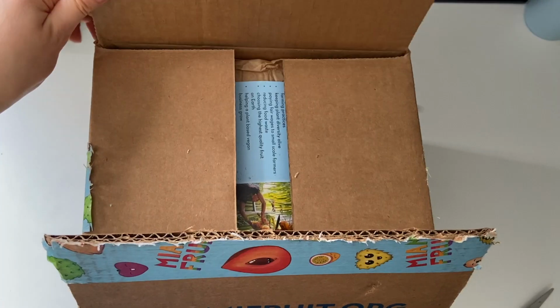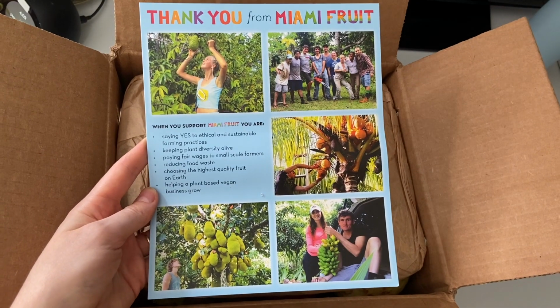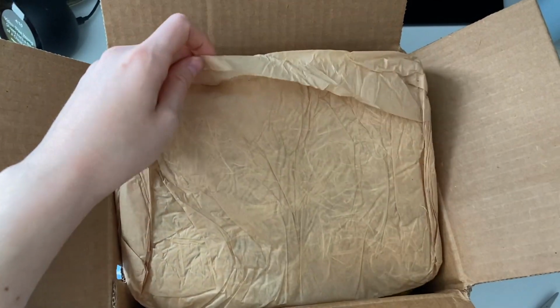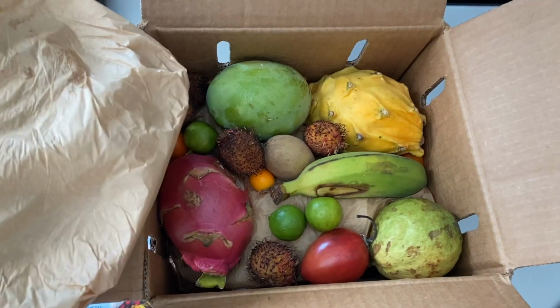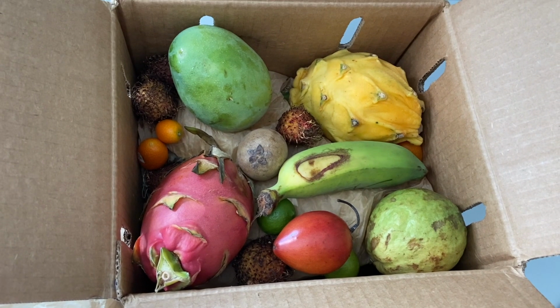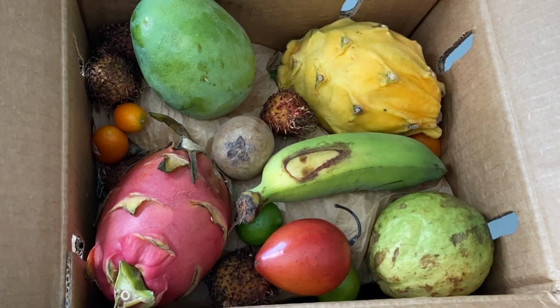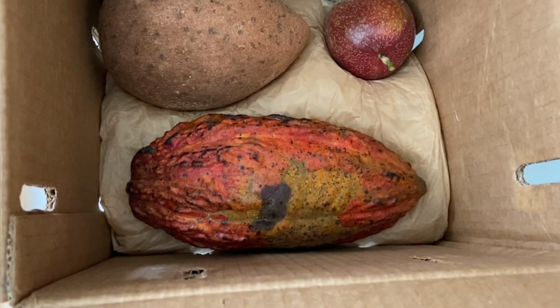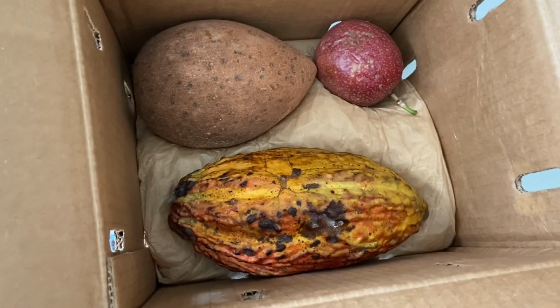Here we have it, the official unboxing. So this is really cute, actually. This company is sustainable and they have a lot of beautiful posts on their social media pages, so that's awesome. Now let's go ahead and tear into this and see what kind of fruit we have. Oh my gosh, this is actually amazing. I'm definitely gonna have to read the manual to figure out what all this fruit is, but yeah, so far I'm really impressed. I got to the bottom layer of the fruit and oh my gosh, I'm so excited. I literally can't wait to try these.